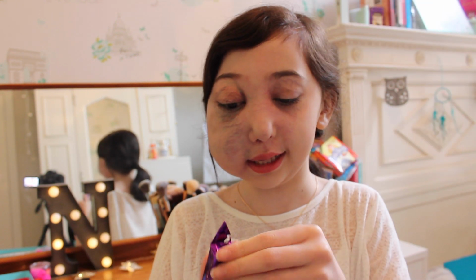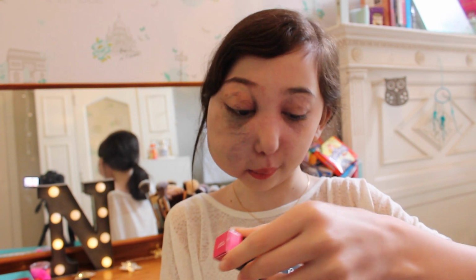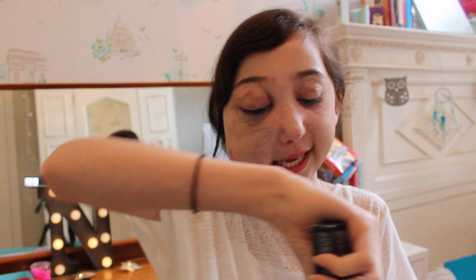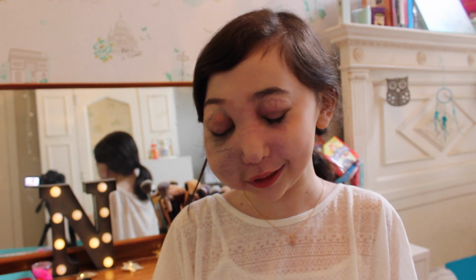Okay, let's see what this is. If I can open it. Okay, let's see. It's a MAC thing. I think it's another one of their lip crayons, or is it a lip pencil? I think it's a lip crayon. And this one looks like a bit more of a pinky colour. Ooh, that's really pretty. Oh, I can't wait to try everything. Oh my gosh, Wyatt, you're crazy. Okay, on to the next thing.